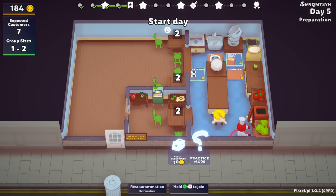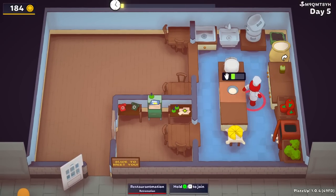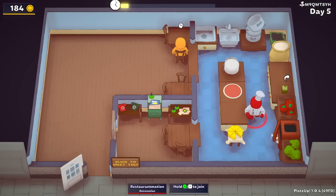The second we get literally any new recipe ingredient, we are screwed with the amount of kitchen space we have. We're going to need to co-opt this room and drop that garbage out there. Okay. All right. Give it a go. Give it a go. Nope. Hello. Don't mind me. Just wait.